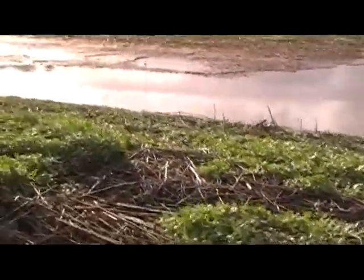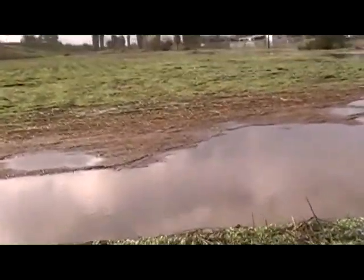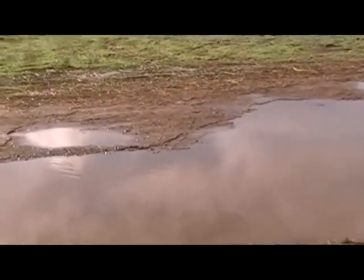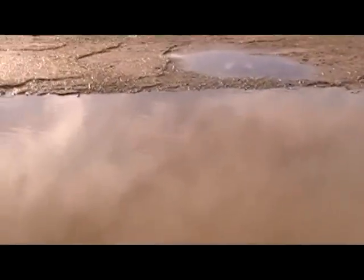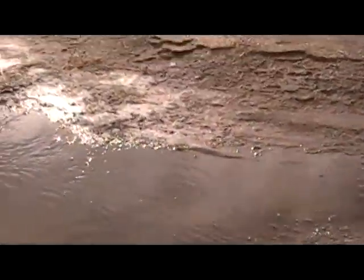It's also wet, and that entire field over there is soggy. Water in it right now. This is a little stream here flowing along the road. Now, if I can cross over the stream, I can show how wet the other side is too.